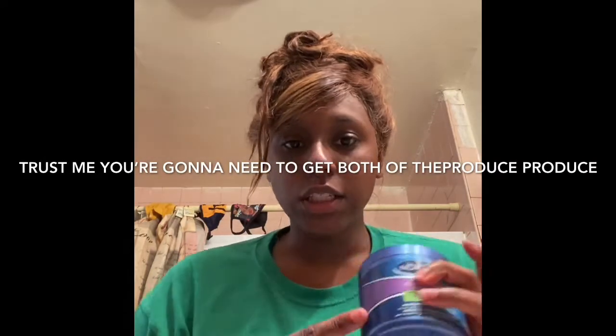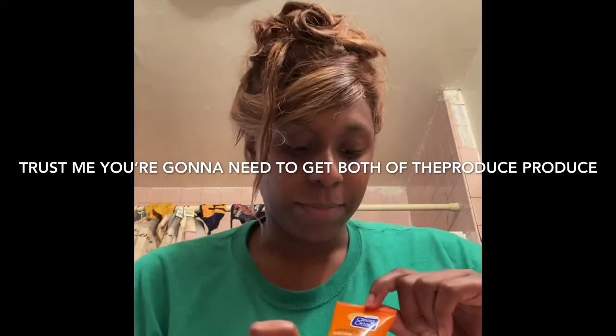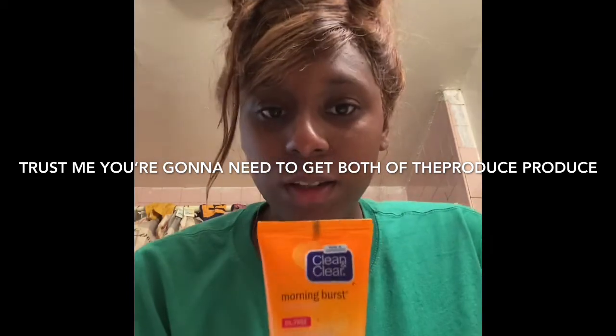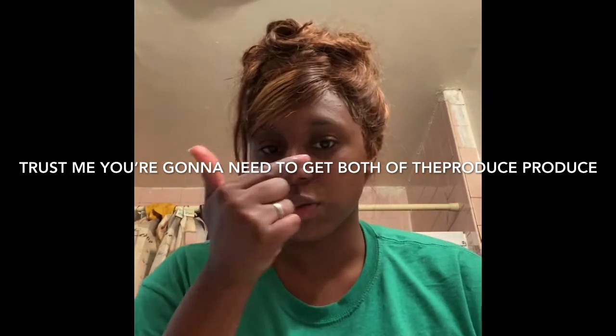But like I was saying, I couldn't find my nose strip that I used. But these are the products that I use though: Nazima, and the Clean & Clear, and the Clean & Clear. And then I use the nose strip.